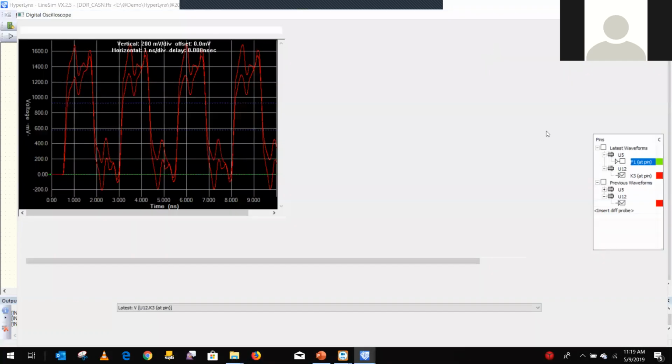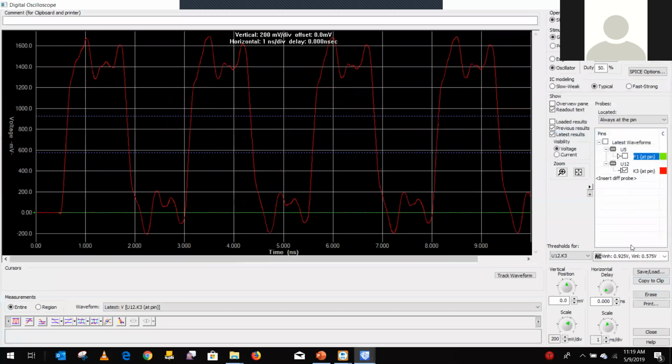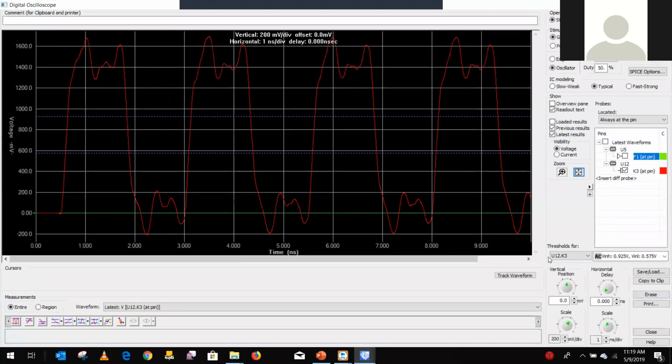Let me erase and zoom in on this. Now, I don't know about you, but this signal is better than the other one. The swing here is not as much. It's more square, cleaner than the other one, just by changing the milliamp. But there are implications here. The swing is a little bit higher, so maybe more power consumption. There's a little undershoot here. You may have to add more things.